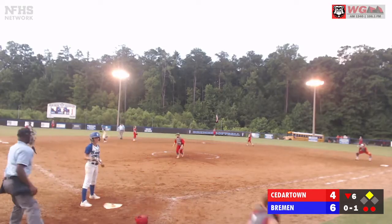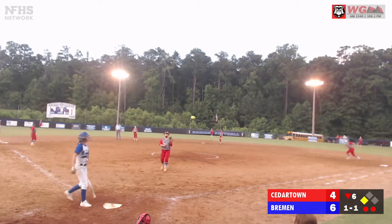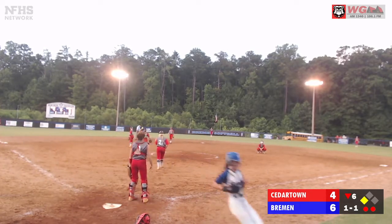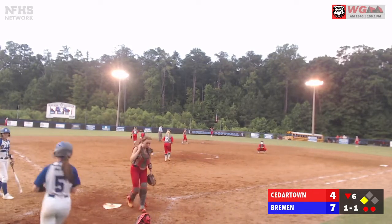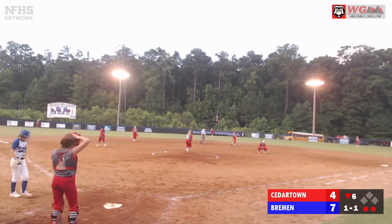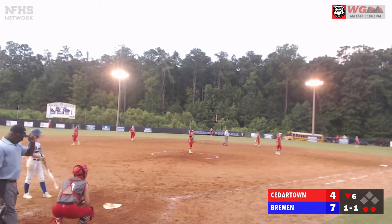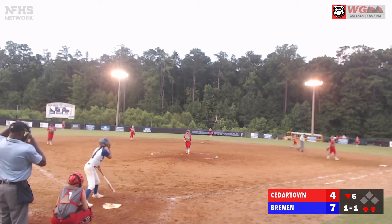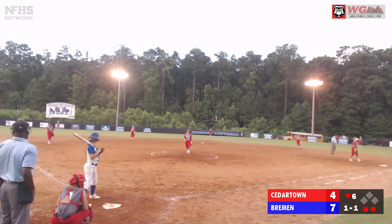That one misses badly, and the runner will advance from second, and now they're going to throw it away, and the runner is going to score. So a pitch that was way outside advanced the runner from second to third, and then thrown back to the pitcher. The runner scored from third, and it's now 7-4. Things quickly unraveling for this Lady Dogs team.